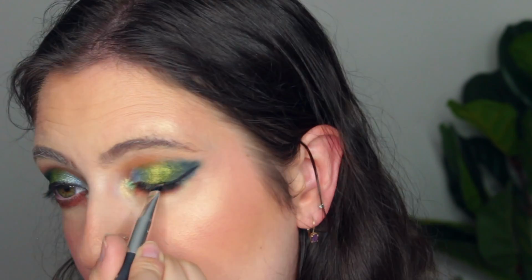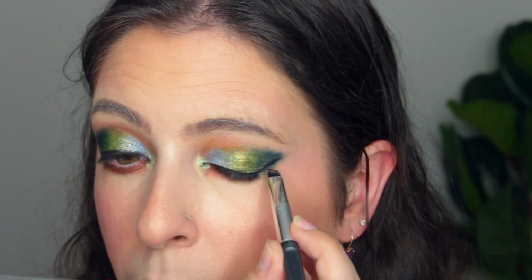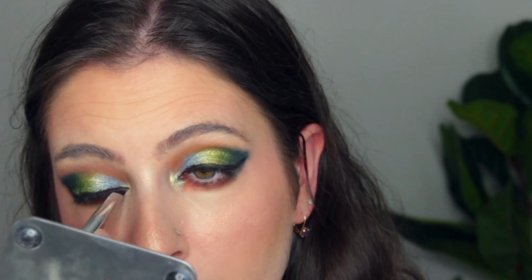I don't know how I feel about the applicators. I prefer an angled brush to do liner. It's just what I am comfortable with. I guess if you have motor skill issues or issues with dexterity with your hands, it might be easier to use something like that.